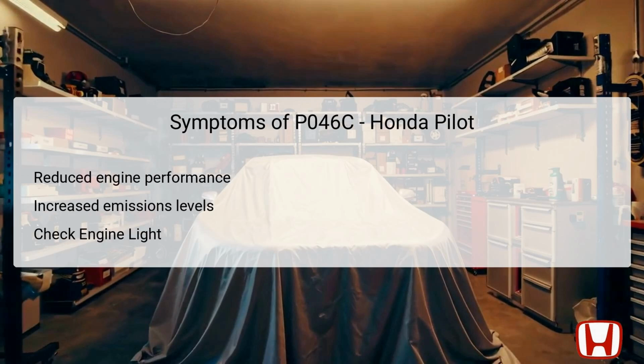When DTC P046C is triggered, several noticeable symptoms may arise, indicating that intervention is needed, such as reduced engine performance. Drivers might experience a lack of power or hesitation during acceleration. Additionally, with the EGR system not operating efficiently, increased emissions levels are likely, which can contribute to potential compliance issues with emission regulations. Drivers may also notice that the check engine light illuminates on the dashboard, alerting them to an underlying issue with the vehicle's emissions system. Identifying these symptoms early can help in preventing more severe damage and ensuring the vehicle operates within legal and functional parameters.